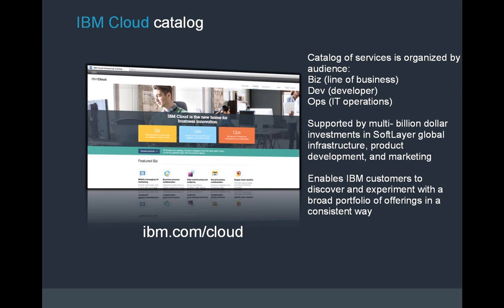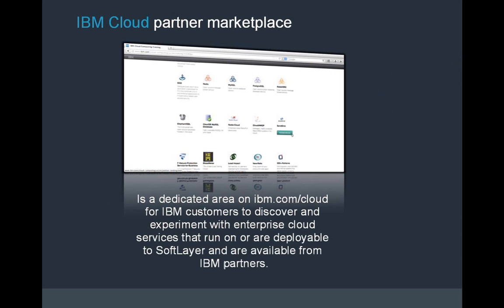So in addition to the IBM catalog, we are now in a limited preview of the IBM Partner Marketplace. It's a dedicated area on IBM.com for IBM customers to discover and experiment with enterprise cloud services that run and deploy in software and are available from IBM partners and vendors.